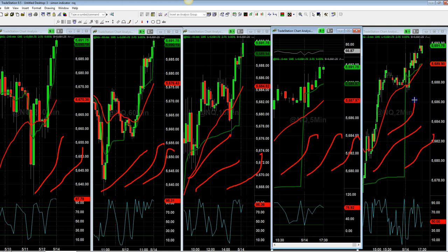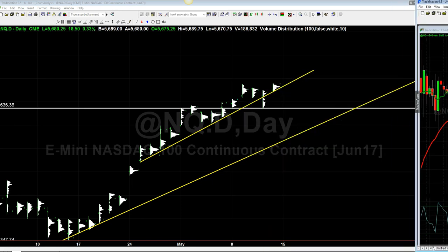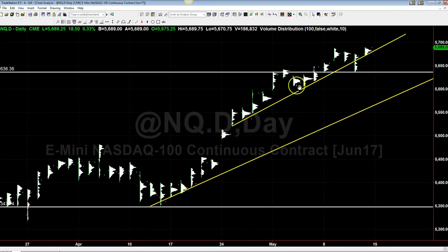And you can see on every time frame, all the way down to the 2-minute, the 240 time period, the daily, the hourly, the 15-minute, the 5-minute, even the 2-minute, there's no deviation from that push to the upside on NQ. And the other thing that you'll see is that when you go back and look at the volume profile in the daily chart, there's just nothing that says bearish on this.